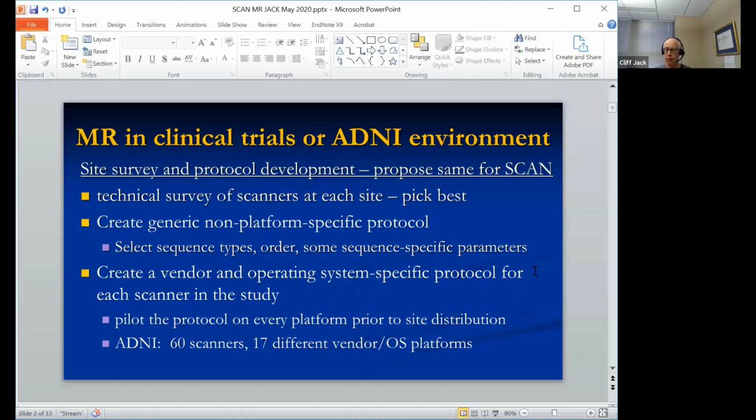MR in clinical trials: ADNI is obviously designed to mimic a clinical trial environment. So the first thing that we did in ADNI, and would do for any clinical trial, is a site survey and then develop a protocol. We propose to do pretty much the same thing for SCAN. We would take a technical survey of the scanners at each site and pick the best one for the study. I'll come back to that in a few minutes, because that's only applicable for sites that are newly starting up. We would first create a generic non-platform specific protocol.